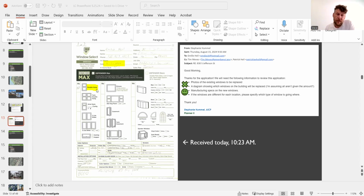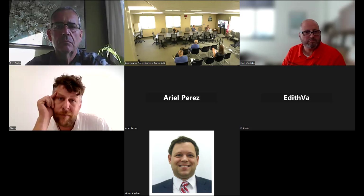And if they do in fact clarify double hung 1/1 windows that are consistent with previous precedent, I'd be happy defaulting to a staff decision on this to not screw up their timeline, but I think we need some clarification on making sure they're putting in double hung windows instead of casement windows. Does that seem reasonable to everybody else?